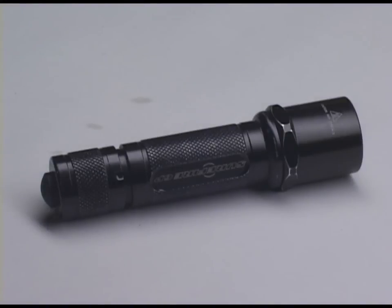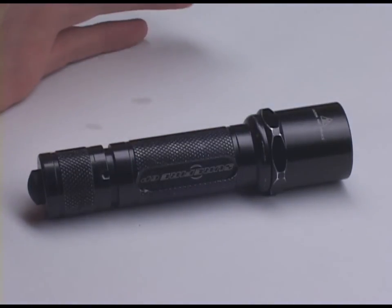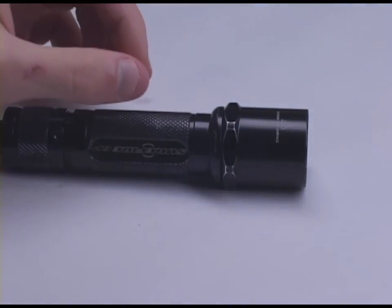The battery cost kind of stunk. You've got to figure, okay, if somebody says, hey man, can I borrow your light? And you give it to them, and they turn it on, you basically cringe, because that's like $3 ticking down in there. It does heat up quick.